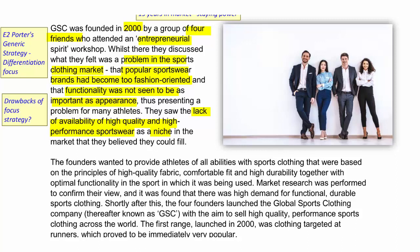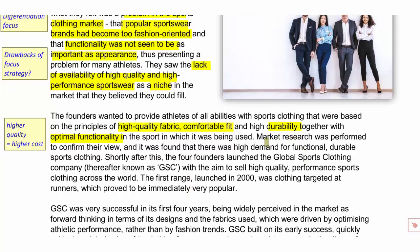However, the founders wanted to focus on quality. They wanted to provide athletes of all abilities with clothing of high quality, with high quality fabrics, comfortable fits, very durable, and optimized for the different sports that people were doing. Of course, if the fabrics are more high quality, they're going to last longer, so they will be replaced less frequently. And that again is one of the drawbacks of this differentiation focus and more high quality offer. There isn't as much obsolescence built into the product, so customers won't be running out to replace their GSC t-shirts and tracksuits every year. Rather, it would be every 3 or 4 years instead.